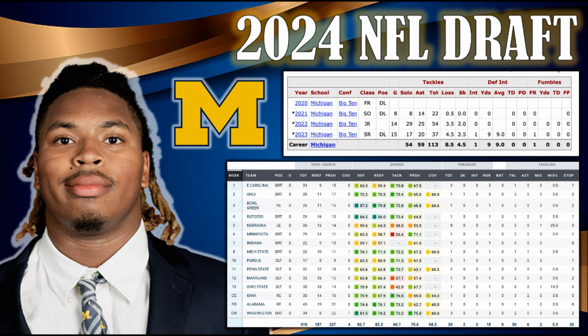He still has a good bit to go when it comes to having an elite pass rush moveset, but this is a potential top 50 player when it comes to talent who also possesses a very high floor. I expect this guy to be a day 2 selection in the 2024 draft. Let's watch some highlights.